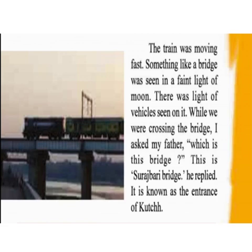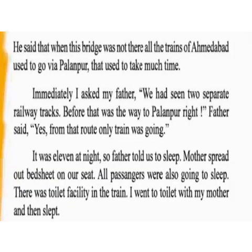Students, Surajpari Bridge is situated on the Gulf of Kach. This bridge connects Kach and the Saurashtra region. The bridge is located between Samkhyali Junction and Malia Junction. The length of this bridge is 1.26 km. Students, do you know why this bridge is important for us?